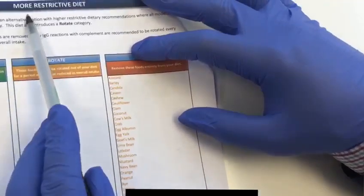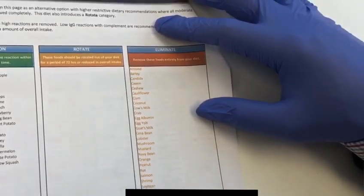Obviously, the more restrictive diet is going to have more things that you need to eliminate or rotate, also much harder to adhere to. So if you know yourself that you have a difficult time changing your diet, you want to start with the less restrictive diet. Okay? So foods that you can have in complete plenitude or no limitation, and then these are the ones that you need to eliminate. I recommend you eliminate those for 4 weeks, if possible, a minimum of 7 days.